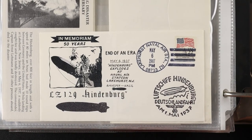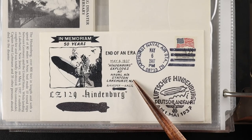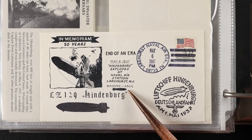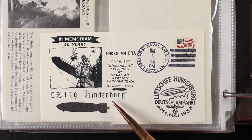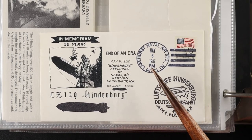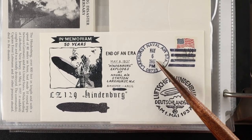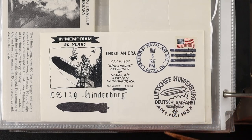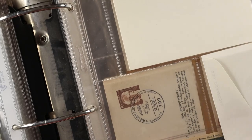Memoriam of 50 years of the Hindenburg. Oh crap, I didn't understand, I'm sorry. It actually exploded at the Naval Air Station. Oh man. So that makes all of these commemorative covers being from the Lakehurst Naval Station quite appropriate to commemorate the Hindenburg. I didn't know that. So yeah, these were all canceled where the actual disaster happened. Son of a gun. So May 6, 87. This is a recreation of a real actual Nazi air symbol for the Zeppelins. Interesting stuff. Okay, moving on.